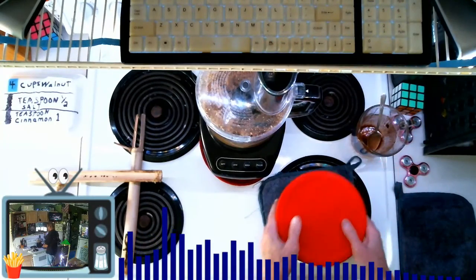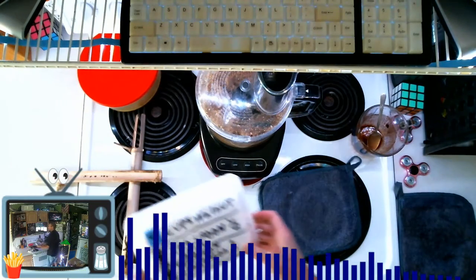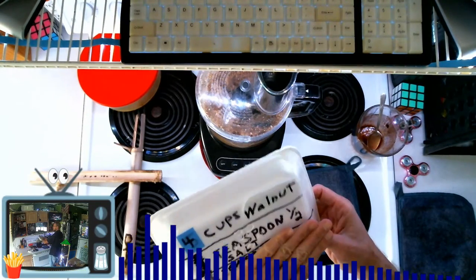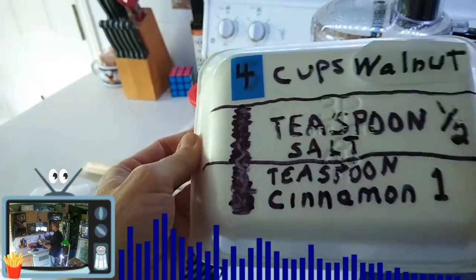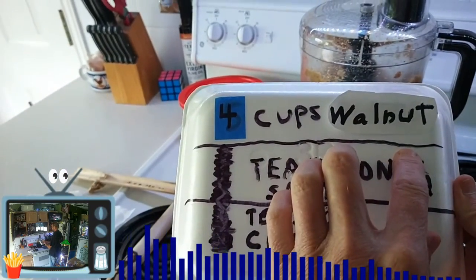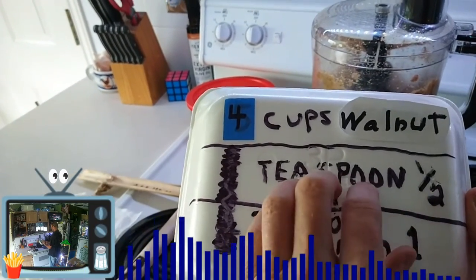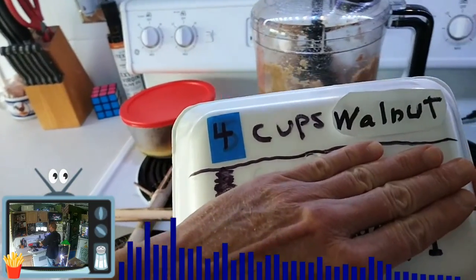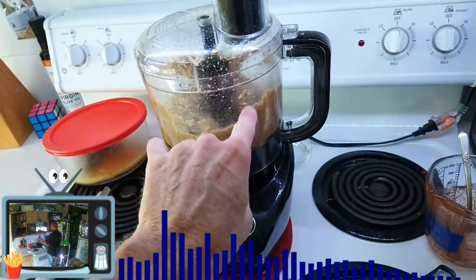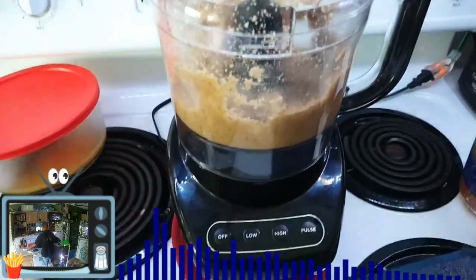So this is what we did today. This was the ingredient for the most part. Let me get a better camera view. So we did 4 cups of walnuts. We didn't do the salt to the measurement, and we didn't do the cinnamon to that. So it was basically 4 cups of walnuts that was the base of our dessert. And then you saw what I put in the icing to make the icing.